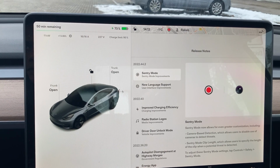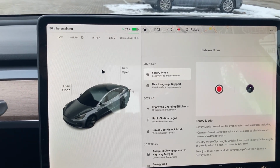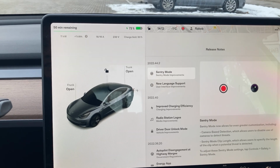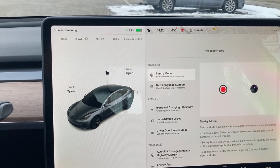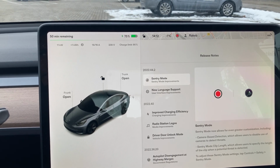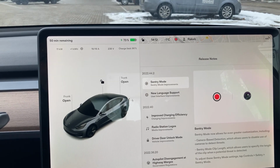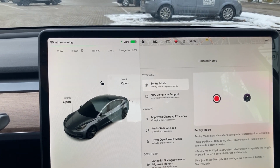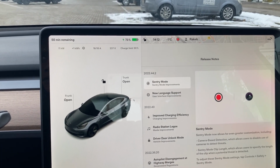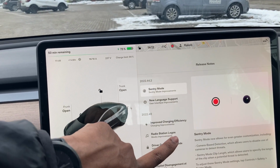Sometimes I just don't want to have my USB stick full of just people walking in front of my car. I remember I was in Gothenburg and I had like 70 Sentry mode events because I parked in the city center and cars and bikes were just constantly passing by, and it was just triggering an event. So that's good.